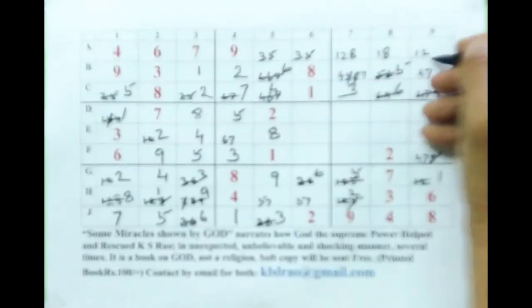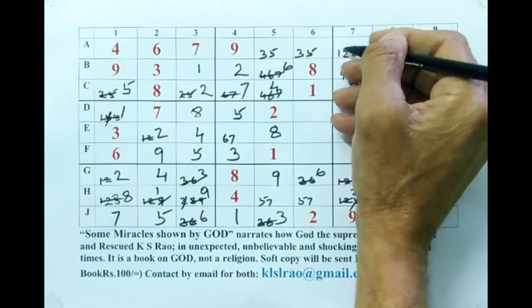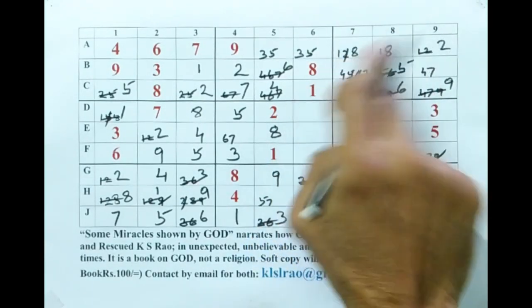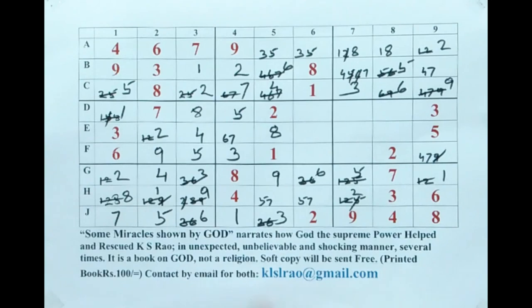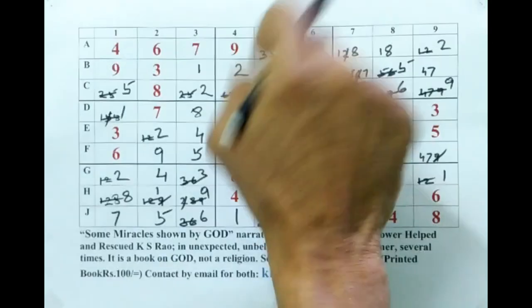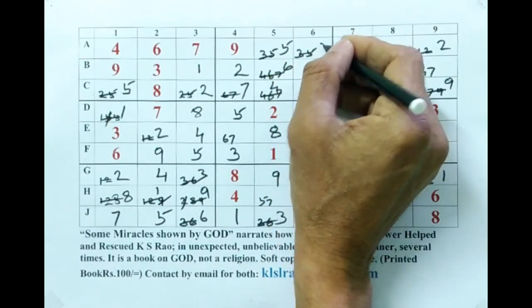We get a 2 there at A9. And then we strike up this 2 here. We have a pair there of 1 and 8. We have another pair, 3 and 5 in row A, but we look down, we have written a 3 here, that means this pair gets disturbed, you get a 5 there, and this is a 3.